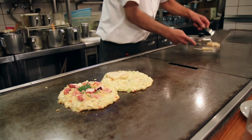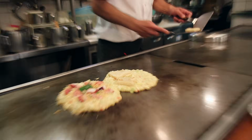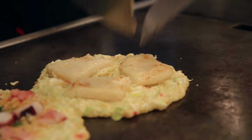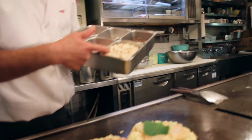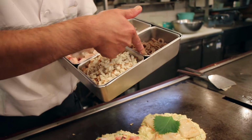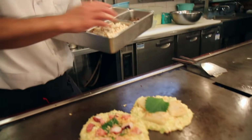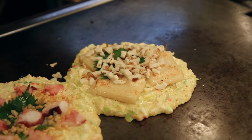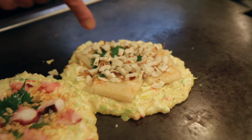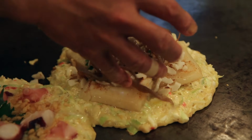For the other one we got, we didn't really know what we were ordering, but it is a type of okonomiyaki, so the base is the same, but then he fried up some rice cakes and put those on top. Chikua. Oh, konyak. Oh, okay. I'm not sure what that is. Chikua. Oh, fish paste. Oh, fish cake. Okay, fish cake.